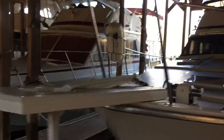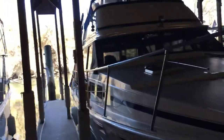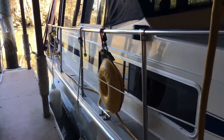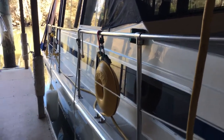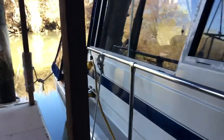Lazy day in the marina. Here's the starboard side. All right. Walk down the starboard side. There's the shore cord mechanism. It's a cute little way to keep your shore cord under control. There's a vent for the master stateroom head. Come back here.